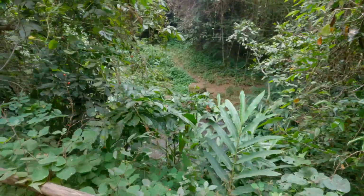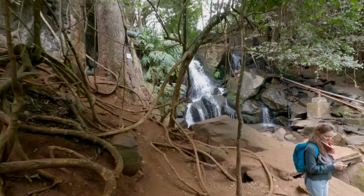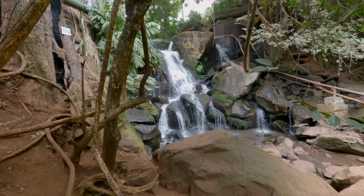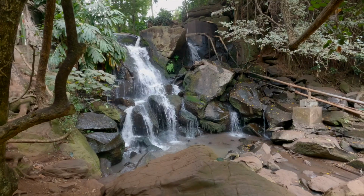So here to my right is like some kind of old water pump system. I don't know really how it works, but it looks pretty cool. It's making like a nice doop, doop, doop sound. And we've made it here to this beautiful waterfall. It's a bit noisy here, so I'm not going to talk really that much. There's not that many birds, but it's just a nice little view.